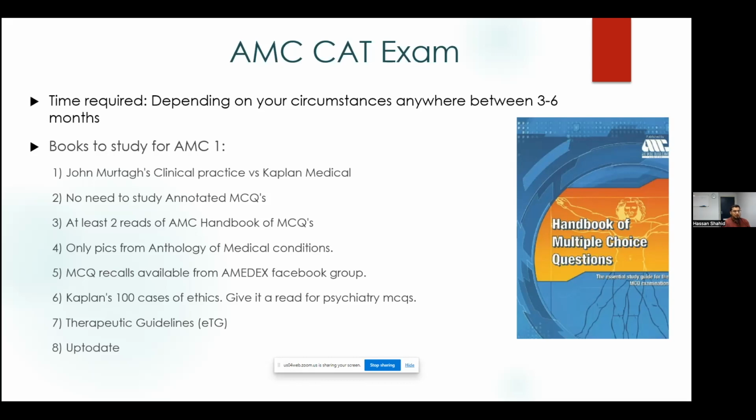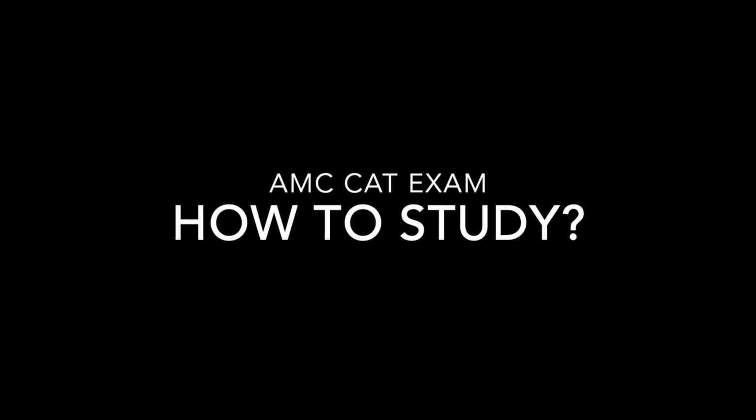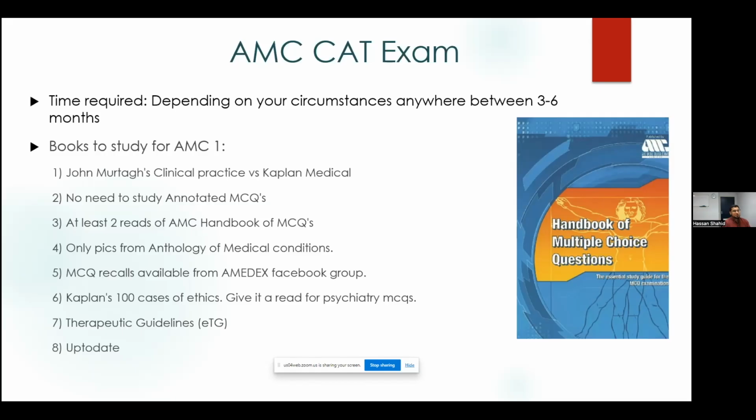Another question that I'm always asked, and something that I struggle with, is how to study for the AMC. Unlike the Kaplan courses or the QBank for USMLE, or the PLAB notes for your PLAB exam, the AMC does not have a fixed curriculum. It doesn't have a fixed guideline of how to study.